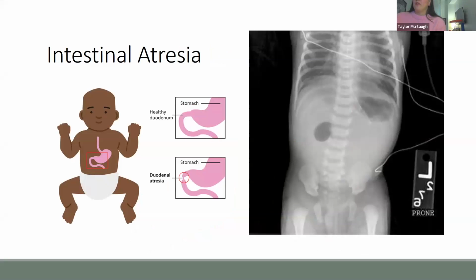So I just want to talk about the other things that are possibly on the differential for a patient with intestinal obstruction. So this is intestinal atresia. It's a blockage of any area of the intestine, but it's usually the duodenum. This picture here shows duodenal atresia. During early gestation, about 6 to 7 weeks, portions of the intestinal tract become occluded as the endodermal and epithelial cells proliferate. Patency is then restored by recanalization during weeks 8 to 10. So duodenal atresia is thought to result from the failure of the bowel to recanalize during this period.